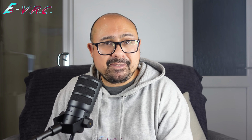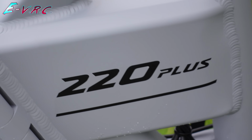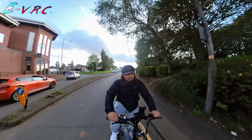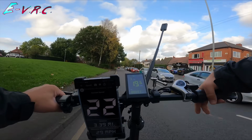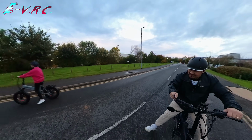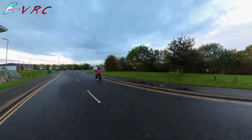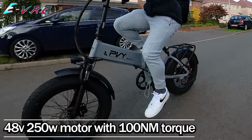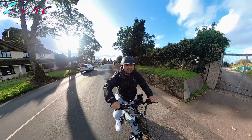Now, the next one I reviewed quite a while ago. It's the bike of 2023, EVRC's Bike of the Year for 2023. It is the PVY Z20 Plus 1000, and it's probably my favourite fat tyre folding single motor e-bike. It comes locked to 250, but you can unlock it using the computer to go a lot faster. It's good up hills, it's got dual suspension, hydraulic brakes, a 120 kilometer range, about 75 miles, and with the code, it's around £1,000.